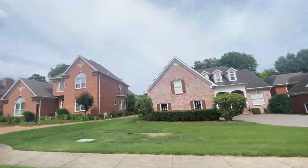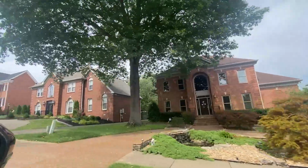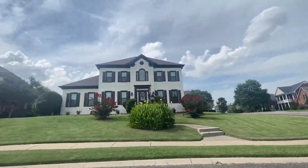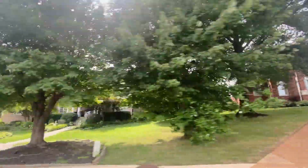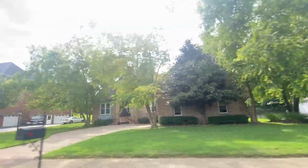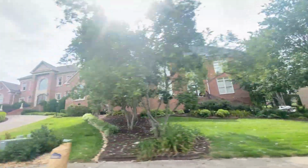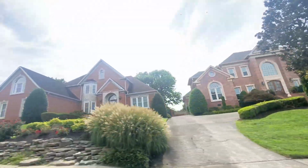They are located in the Nanny Berry Elementary School Zone, Robert E. Ellis Middle School, and Hendersonville High School zones. Blue Ridge Estates has a wonderful offering for someone looking for just the right amount of space in their yard and for their home and for their family in Hendersonville.